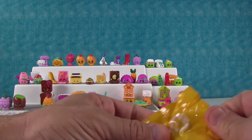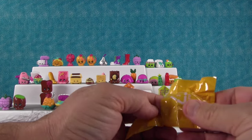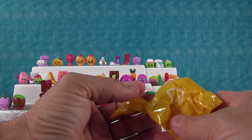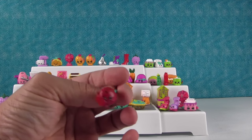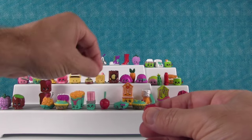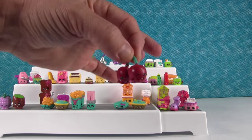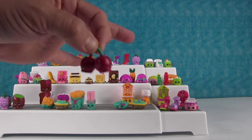Okay, last but not least, we have... Whoop, somebody else that's a duplicate. You see who it is? It is Candy Apple. Look, these look like cherries. They do, when the little stems are bent. Uh-huh. Oh, yeah, look. Twin cherries. Twin cherries. Look, I can't see. That's cute.